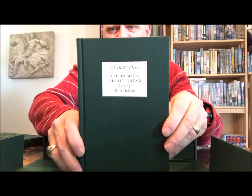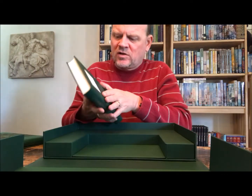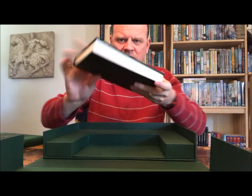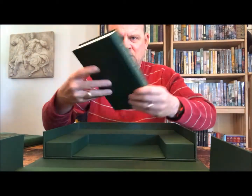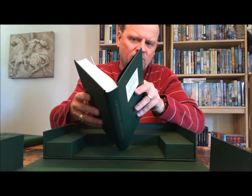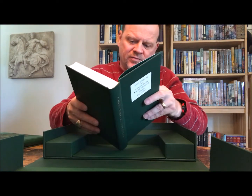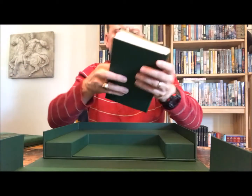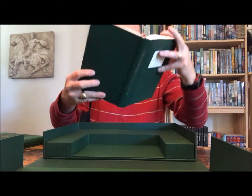So then inset here into this little slot, fits perfectly, is Shakespeare, A Midsummer Night's Dream, edited by Peter Holland. Also in the green, but cloth, obviously not the goatskin. Oxford University Press. Nestled in there nice. Fits perfectly. Midsummer Night's Dream, edited by Peter Holland, Shakespeare. The Oxford Shakespeare general editor is Stanley Wells. And then all the publication data. So with your notes.